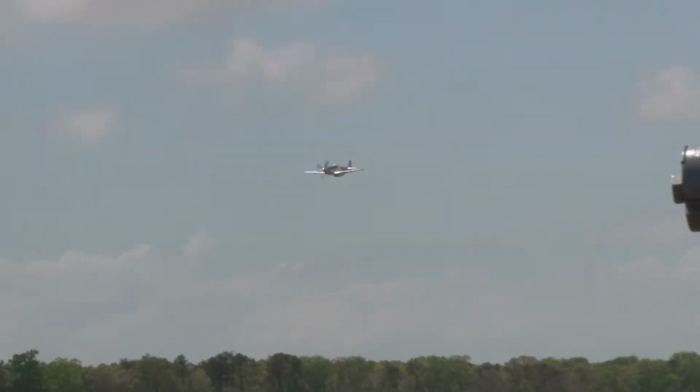Andrew comes up on top and looks down, making sure he's right at Air Show Center for us, that lovely P-51 Mustang. Now the P-51 was the first fighter airplane built with what they call the laminar flow wing. Very smooth wing on the aircraft. Gave it the flight pass for us right at Air Show Center. Listen to that Rolls-Royce engine.